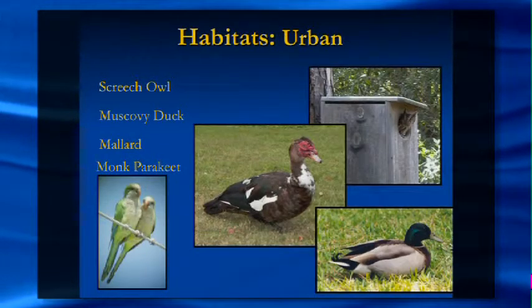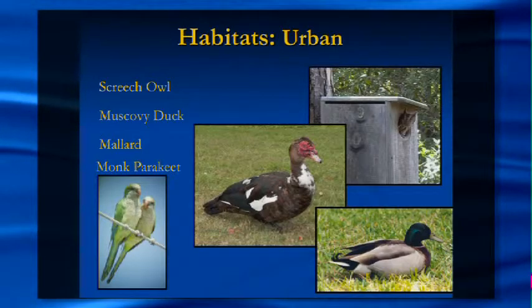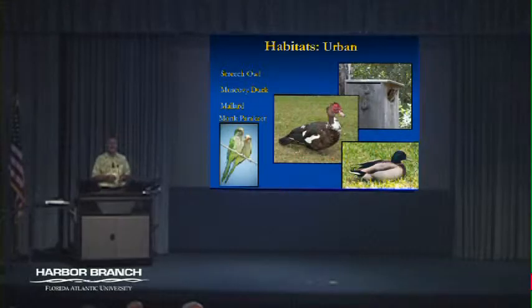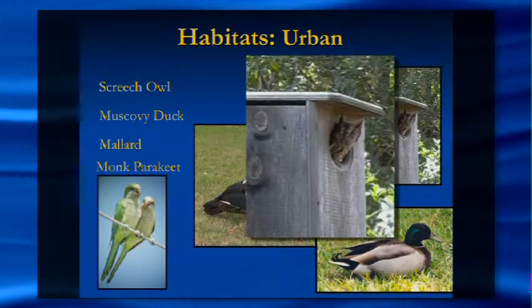Just a brief word about urban habitats. There are some birds, like those Egyptian geese and monk parakeets, Muscovy ducks, and that sort of thing, that do very well in urban areas. But we're increasingly seeing that a number of other native species do very well in urban settings. I've had a number of projects over the years to put up bird nest boxes. And so you see a little screech owl poking his head out of a nest box.